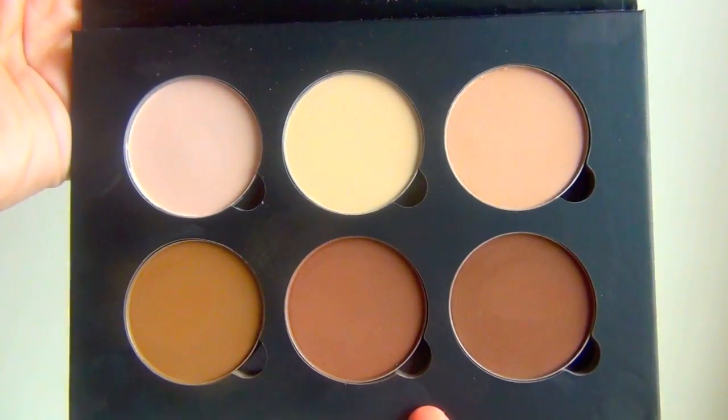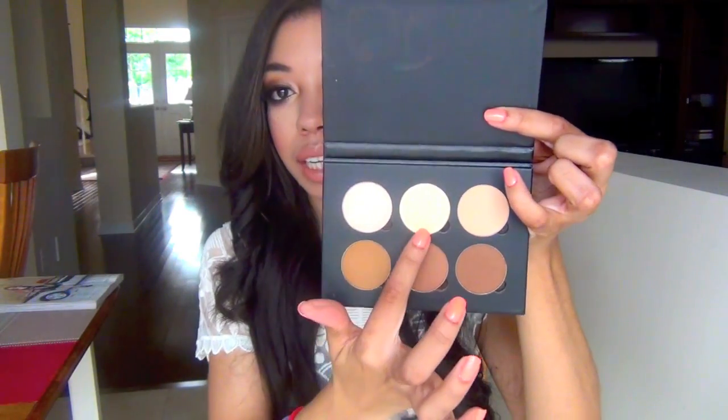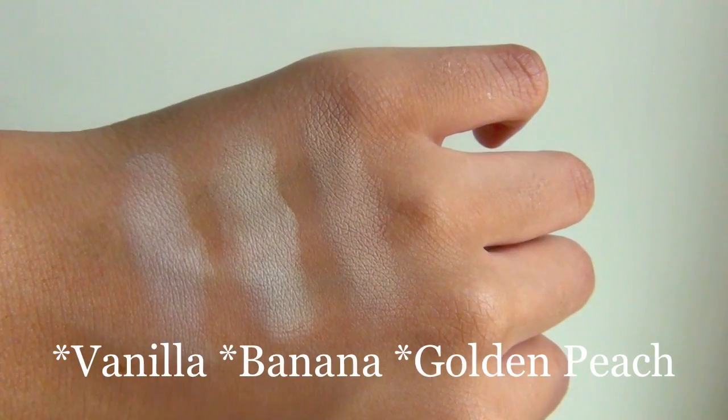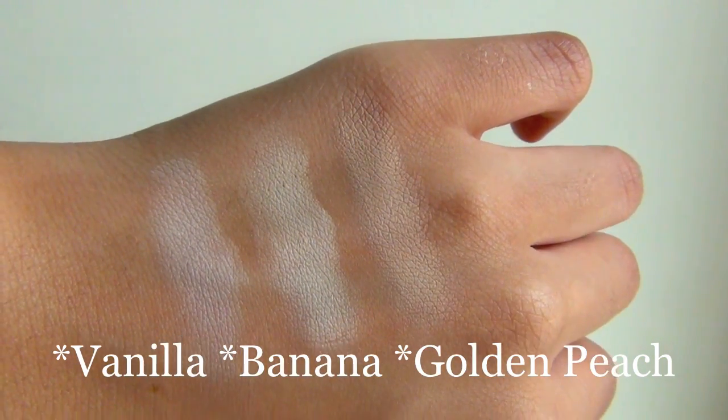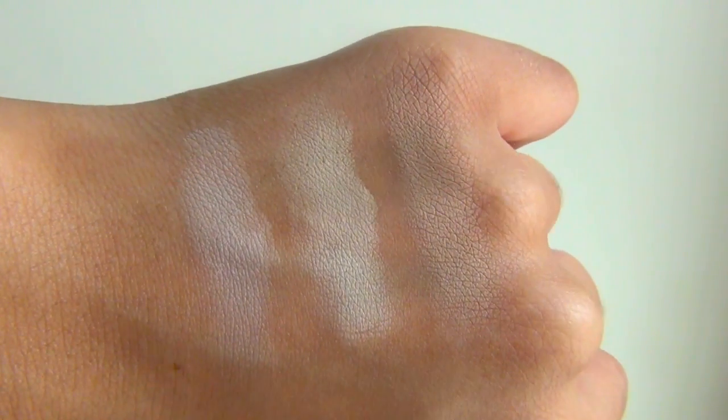So the shades that I chose in my palette, we'll do a close-up from left to right. I have Vanilla, Banana, and Golden Peach. Those are three highlighting shades which I primarily will be using for the under eye area. So today I am wearing on my under eye Vanilla and Banana mixed because I wanted a more dramatic under eye highlight today since I have gone for more dramatic eyes and a more dramatic look. Vanilla is very similar to the MAC Emphasize powder. It's pretty pale, so I wouldn't necessarily use it on its own, but together it's like the perfect bright white bombshell under eye highlight.